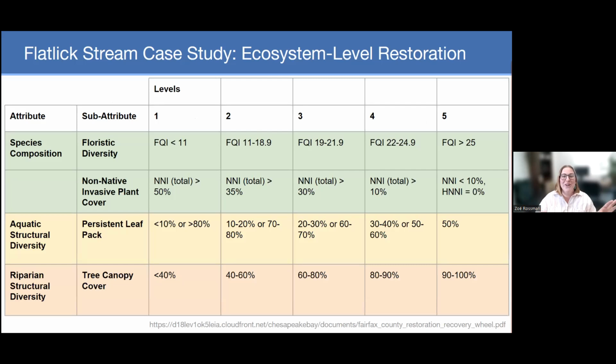Now, they don't go into a huge amount of detail with this, and I don't want this to bog us down, but I just wanted to give an overview of how they went about assigning levels for a couple of these sub-attributes. These levels are based on qualitative or quantitative metrics, and those have to be decided by those familiar with the system. So they're customized to the sub-attribute and therefore for the site. You have your attributes, such as species composition, your sub-attributes, for example non-native invasive plant cover, and then the different levels, and you can see the thresholds they used to quantify those different levels, with, again, 1 being the worst and 5 being the best.